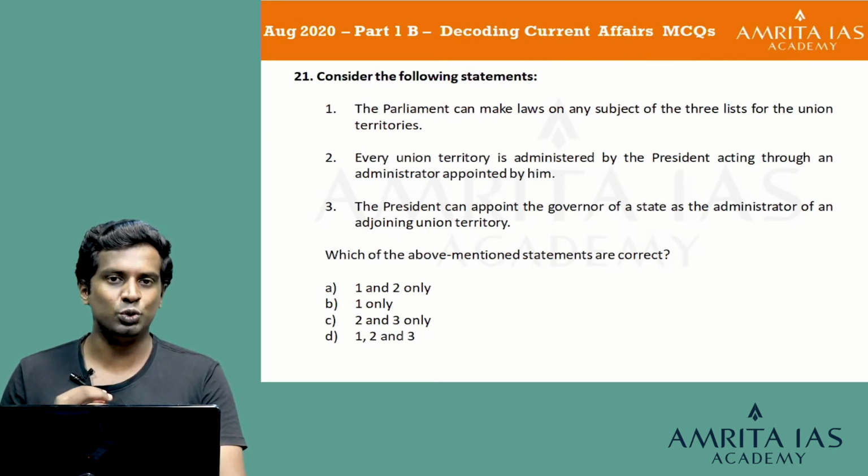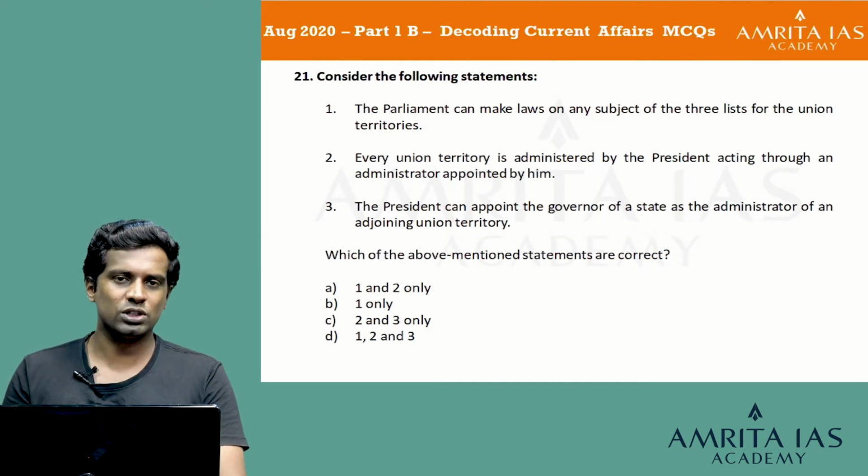So looking at this, we'll be learning about the powers of the Parliament or the powers of the President over the Union territory, or what exactly is the Union territory and what are the powers vested upon them and who controls them or who administers them. So while learning about it in polity, we'll know that the Parliament can actually make laws on any subject of the three lists for the Union territories because it is a part of the Union part. And we can say the first statement is absolutely right. So if the first statement is right, let's remove option C 2 and 3 only.